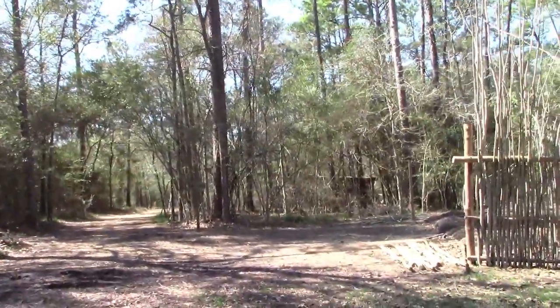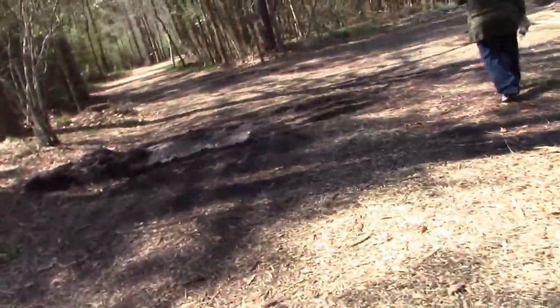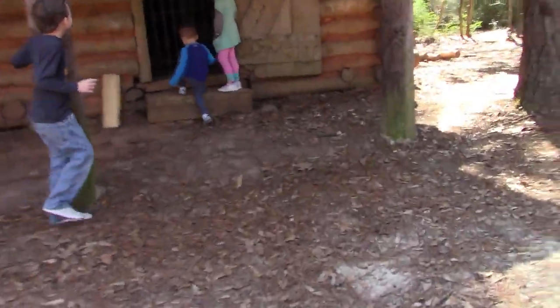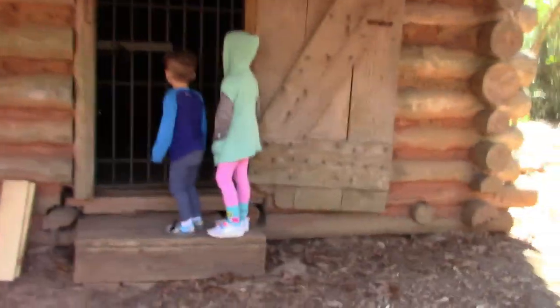Yeah, it's over here. Hey, look, a restroom. Is that what it says? Oh, wood workshop. Why is it locked up? They probably don't want anyone in here right now because there's blades and stuff in there, like axes. See them?